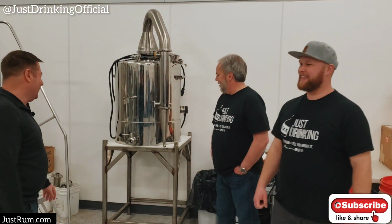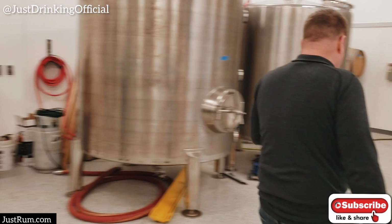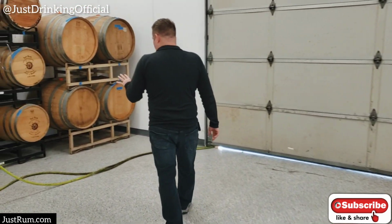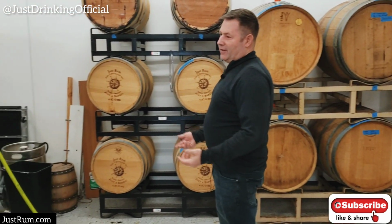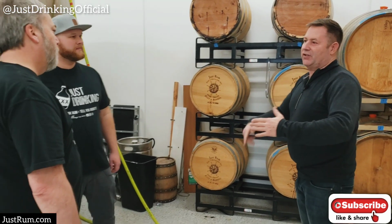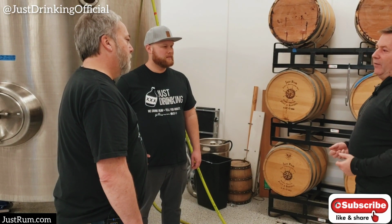That's the idea. Okay, so when we take the product out of there, we come over to the aging, which is over here. I've got a static display. We use a couple of different types of barrels, and then we also do stave aging for our short-term product, because when I first started out, we're self-funded, I couldn't afford barrels. So we were using food-grade barrels with just toasted staves put in them. The product's popular, so we carry on with that, and we continue to do it.